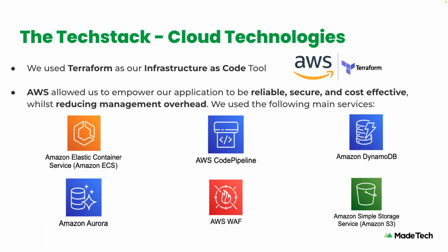But by using AWS, we were able to empower our application to be reliable, secure, and cost-effective, and tried as much as we could to just reduce the management overhead. I'm going to rattle off some of the services we've used. This is not an exhaustive list, and the list will go on and on, as it quite commonly does with the AWS cloud, in all honesty.